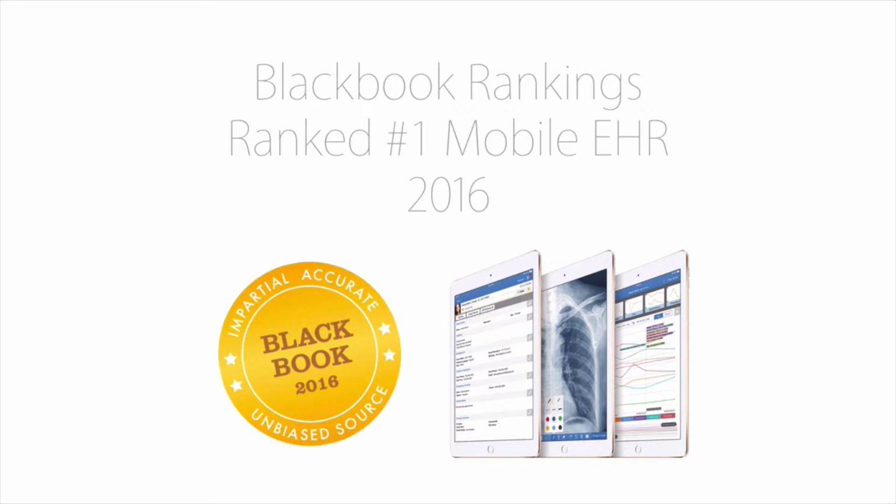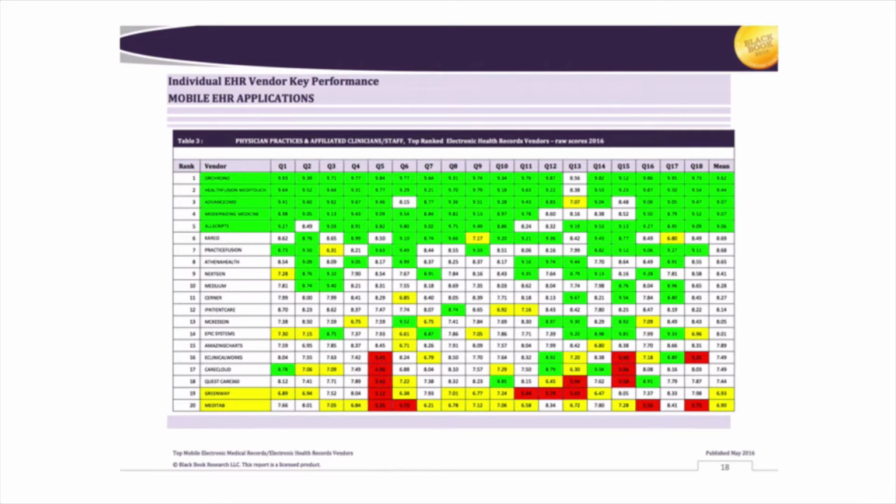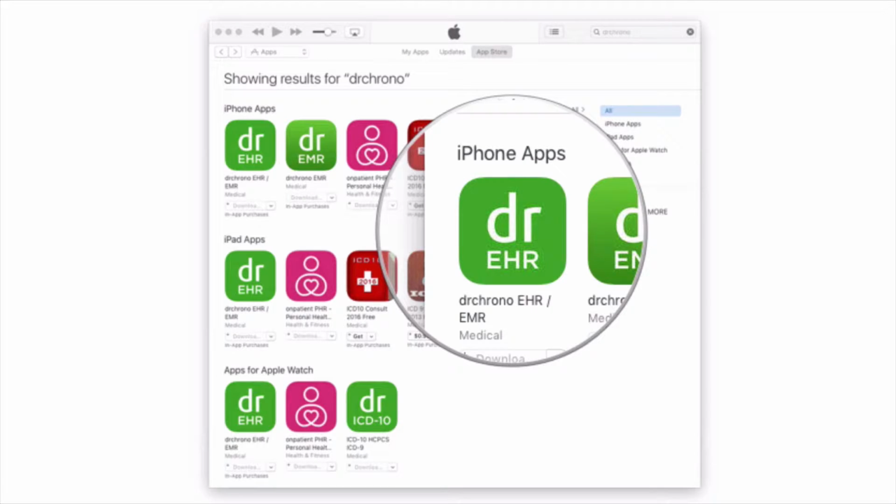So in 2016, this year, we actually won an award from Black Book Rankings. Black Book surveyed roughly 18,000 medical professionals, and drchrono came up as the best mobile medical record from this survey. We're also ranked #1 in the Apple App Store for medical records. So if you do a search for drchrono or EHR, electronic health record, EMR, electronic medical record, we come up as the top result.